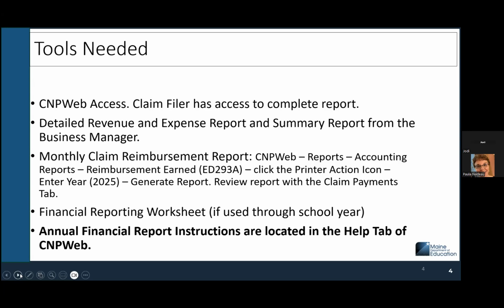Maintaining a financial worksheet throughout the school year will help complete the annual report in a timely manner. In addition, it will help establish and maintain financial accountability and integrity of the program throughout the school year. A monthly financial worksheet has been developed to assist you in completing the annual report. This worksheet can be found on our website, and we're going to talk more about this at the end. If you haven't been using the worksheet throughout the school year, I would encourage you to do so next year.